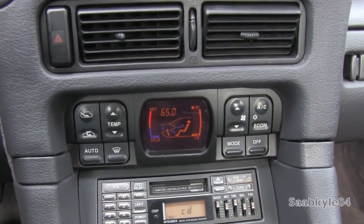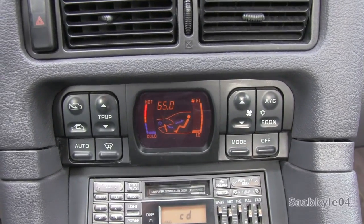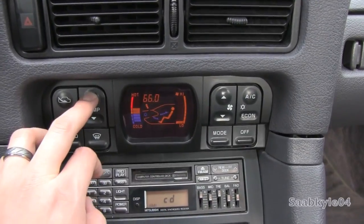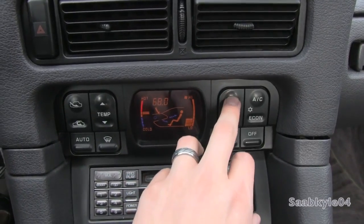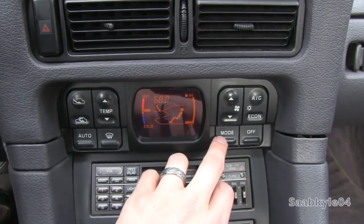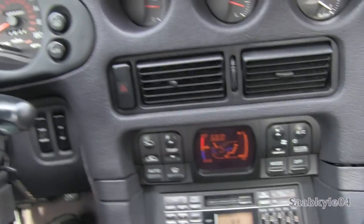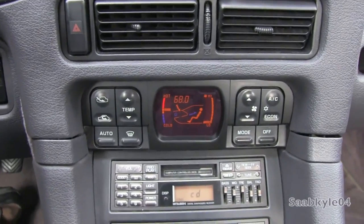Right above your radio, a nice feature for 1991 was the standard electronic automatic climate control system with a very unique digital display giving all of your vital information. Your temperature adjustment, it beeps, letting you know it made confirmation of your selection, fan speed, AC and economy, changing the different zones, as well as front defrost, and rear defrost is located up next to the speedometer cluster.